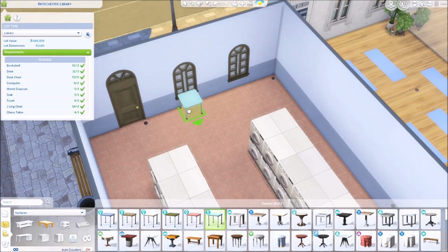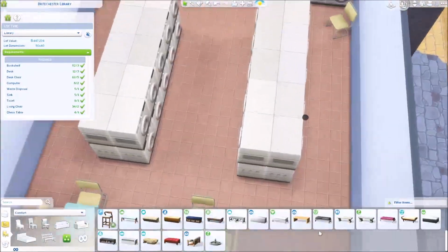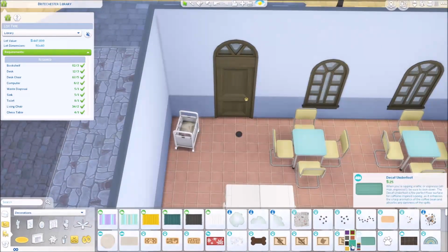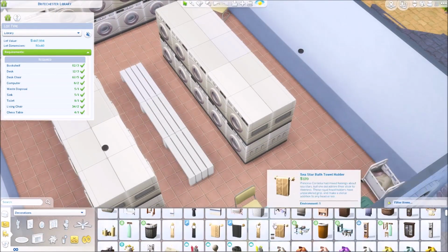I might tweak this after I finish the entire world and release a newer version of this lot. Maybe I'll tweak the roofs of the buildings that I don't love, and I'll tweak this building to be something that's a little bit more functional. But I don't know, you guys can tell me what you think. I think it's cute. I'm going back and forth in my brain about it.